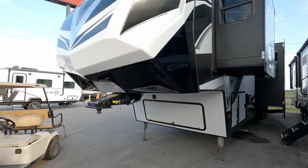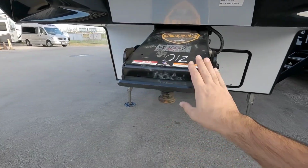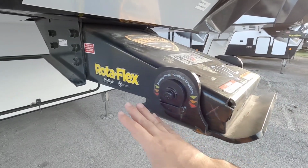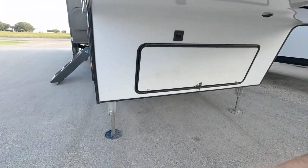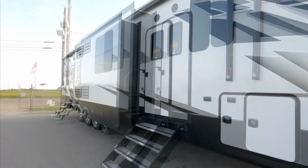So we'll start on this side and kind of work our way around. Has the Rotaflex front pin box, basically a thick rubber bushing right here that rotates like this, so you can dampen some of that road vibration from transferring from the truck to the trailer or the trailer to the truck. It's supposed to help reduce that chucking feel as well, which is that push-pull effect you get. This has the 6-point level up system, auto leveling.